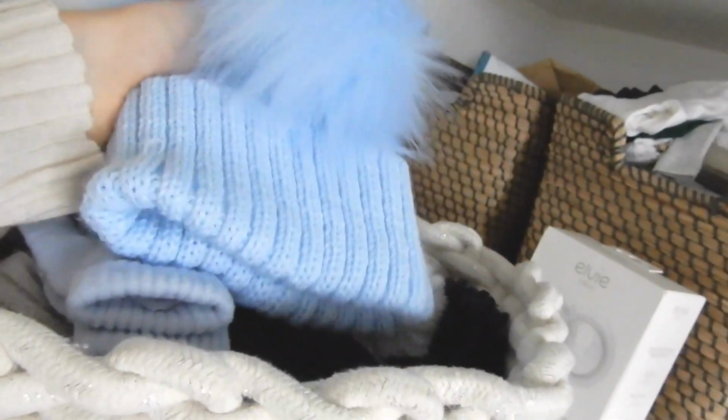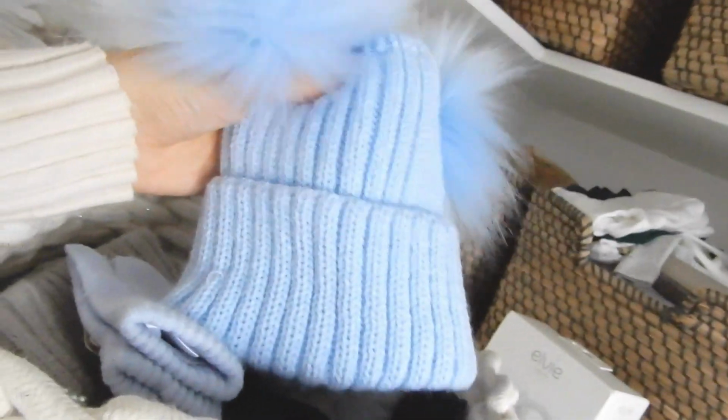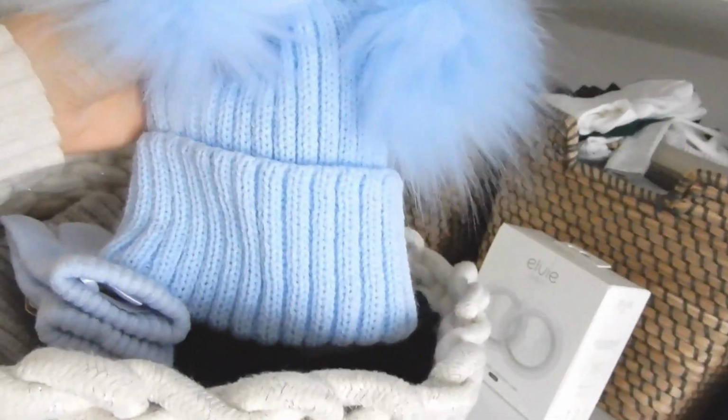So again, I can't really tag this below, but I will try and find a similar one on somewhere like eBay or Amazon. I absolutely love this hat, but Josh hates it. He just says it's really, really girly, but to me, it's just a blue hat with pom-poms on, which looks really, really cute when Casper's wearing it. And I don't think there's anything girly about it at all.